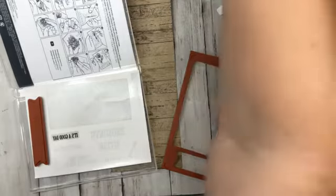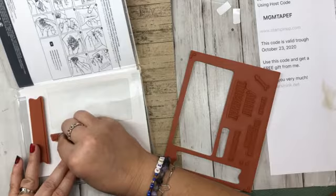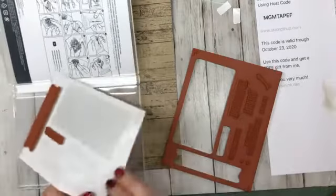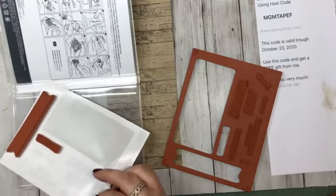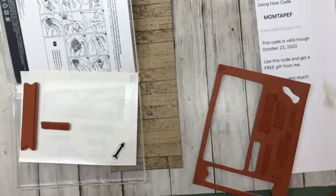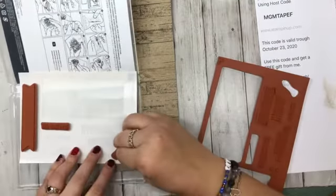Paula shared with me another idea on how to mount stamps. I haven't tried that yet, because this one kind of works for me, but I do want to try it the other way. So I'm mounting the It's a Good Day, and I'm also going to mount this little arrow because I thought that this might be kind of cool to use. Don't know what we're going to do with it yet. But maybe.